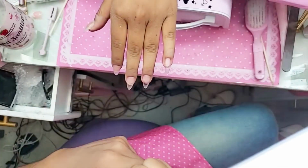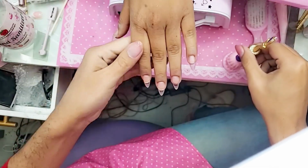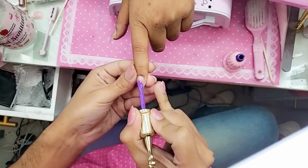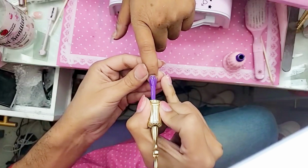We're going to use BB Ombre 94. This is from the I'm Neon collection. Hit the whole nail surface. Look at that. She's a one coat girl.